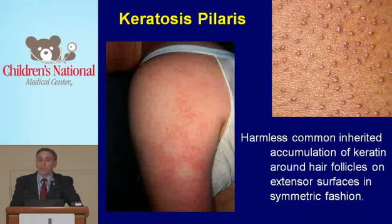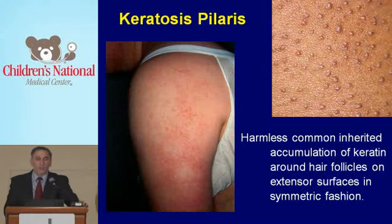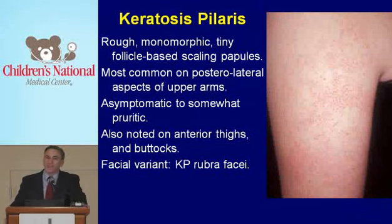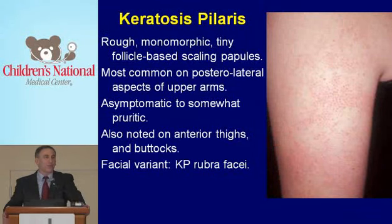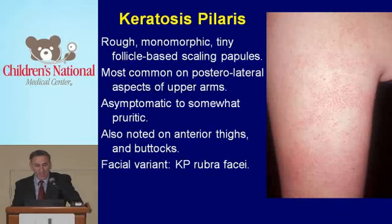Another one that's very common is keratosis pilaris, which is this common, harmless, inherited accumulation of keratin around the hair follicles, typically on the extensor surfaces, and typically very symmetric. You see kids with this all the time, and you recognize that it's probably one of the world's least consequential medical conditions, but yet it can cause a lot of distress, typically to moms and grandmothers, not necessarily to the child. But the diagnosis is fairly easy to make.